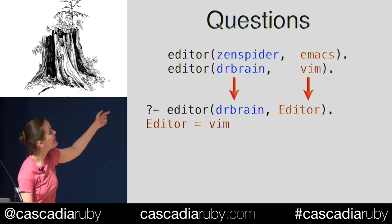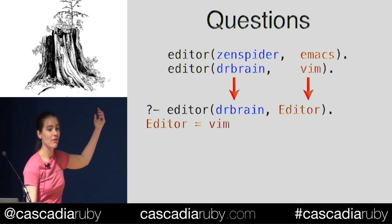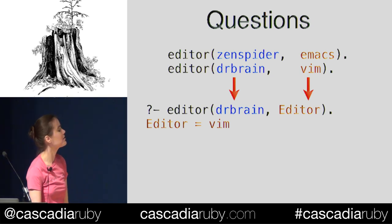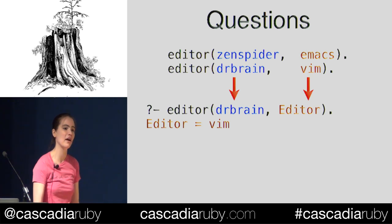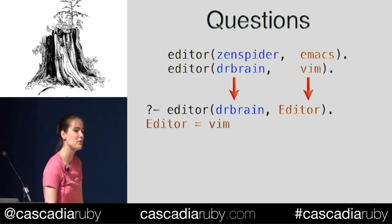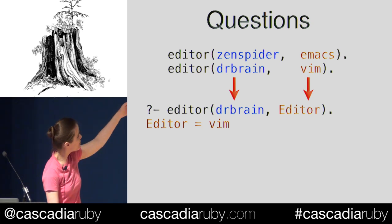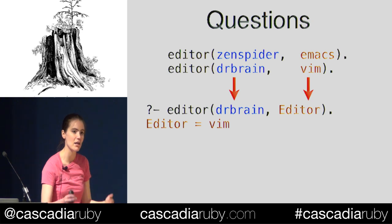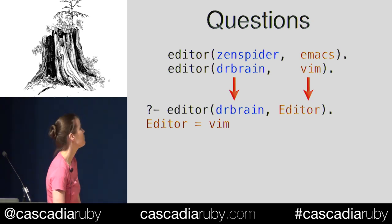So what Prolog does is it goes through the facts that it knows about in the order that they're defined in the file. And so the first one says Zen Spider uses Emacs. And what it's going to try to do is match the thing I gave it with something it already knows, and then try to fill in the variables with values that make sense. So it tries to match Dr. Brain with Zen Spider. Those don't match. They're not the same. So it skips that line, goes to the next fact.